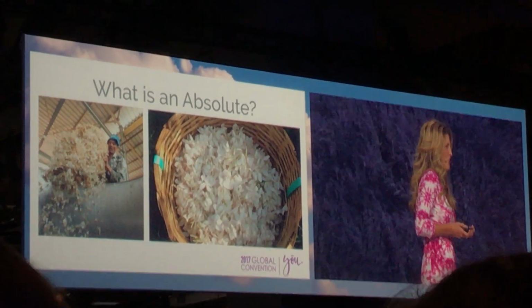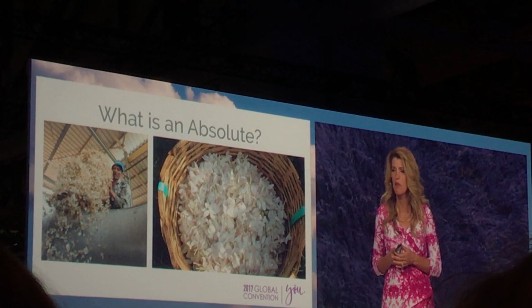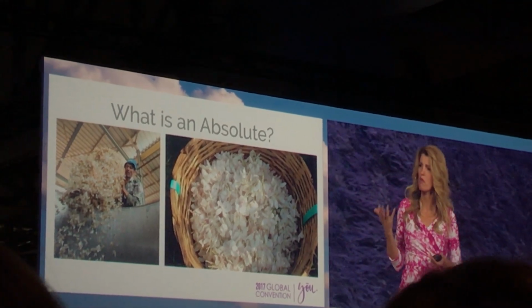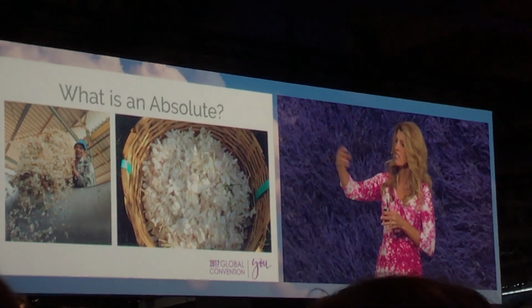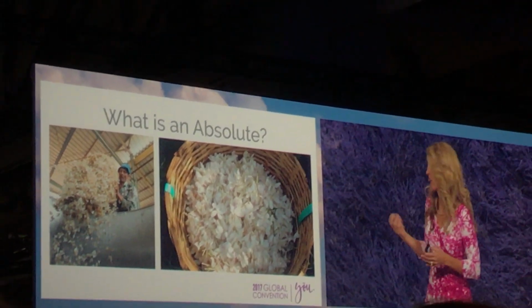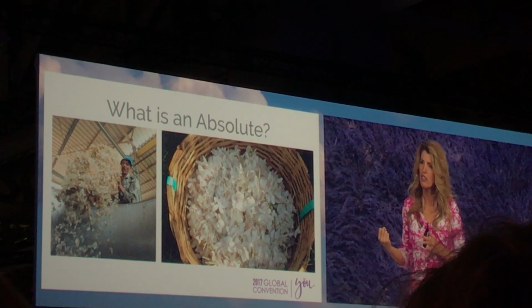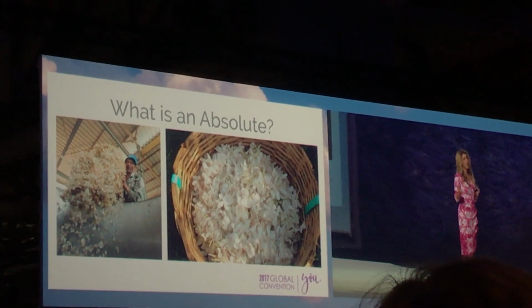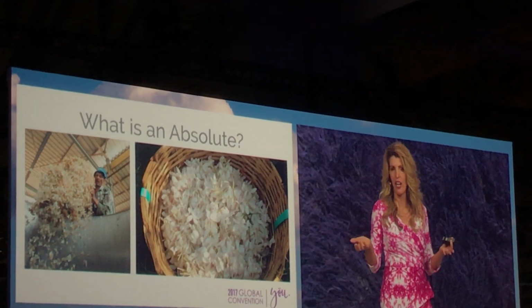So what is an absolute? Now, jasmine is not an essential oil. It's actually considered more of an essence or an extraction. The petals are so delicate that if steam, heat or any type of moisture was exposed to them, they would just become a mushy clump, and the steam couldn't penetrate the petals to release the aromatics from the glands. So they go through a process where the waxes and oils are extracted from the petal, and that becomes a solid mass called concrete. Then the waxes are separated from the aromatics in a second process, and that becomes the absolute.